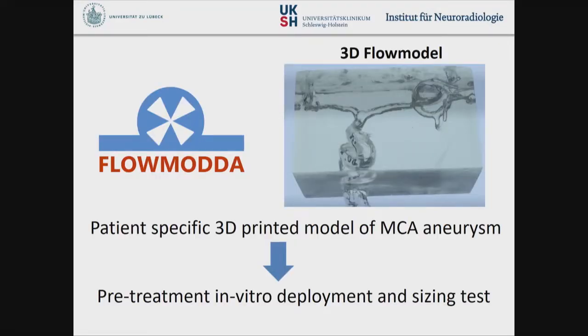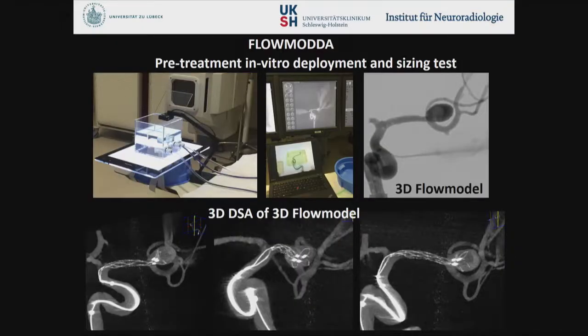So let me show you one example. Here we have a complex aneurysm already printed, and in the lower column you can see the device, the stent inside the aneurysm. And we need this device to prevent small coils from falling back into the vessel. And usually from the data sets you cannot exactly tell the behavior of the stent in complex settings. So we need to train and to choose the right stent.